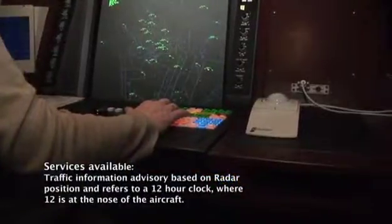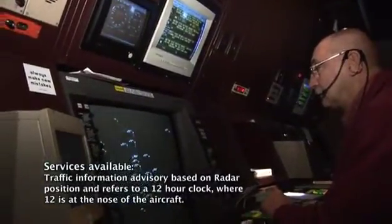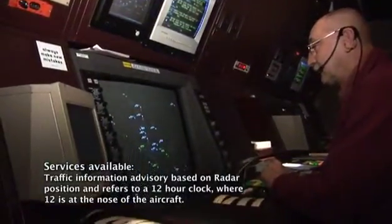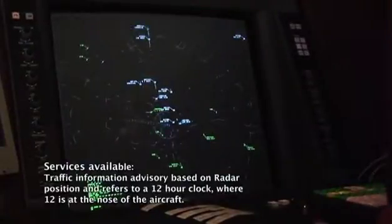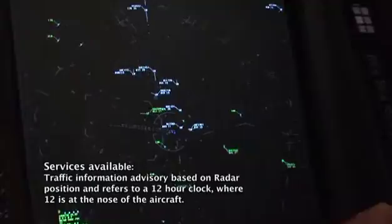Controllers will issue traffic advisories by referencing them to a 12-hour clock, with the 12 being directly in front of you in your aircraft. Now, the traffic advisories are based on radar position and do not take into account any heading correction to account for a wind.